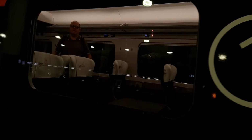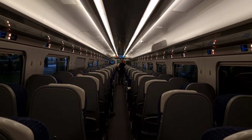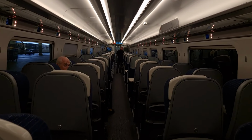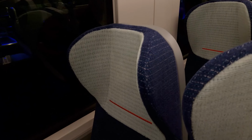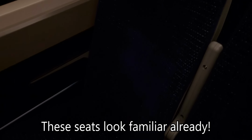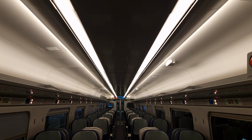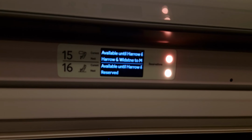There's a little quick look at first class while we're walking by. Smoking is not permitted on board the train. This includes e-cigarettes and vapes, and in the interest of safety, CCTV is in use. Nice interior. So here's the seat, which is very similar, if not the same, as the Pendolino has. Here's the interior, just like any other IET. You've got seat reservations too.